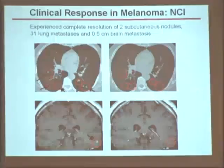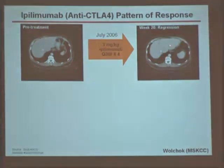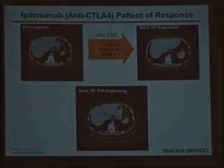Okay, so the immunotherapy works. It does work. And here is another patient with tumors here. They start to regress, and they have completely regressed.